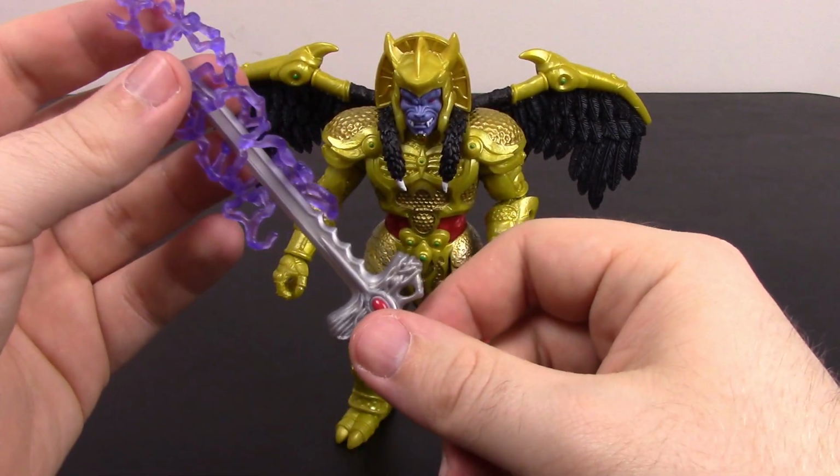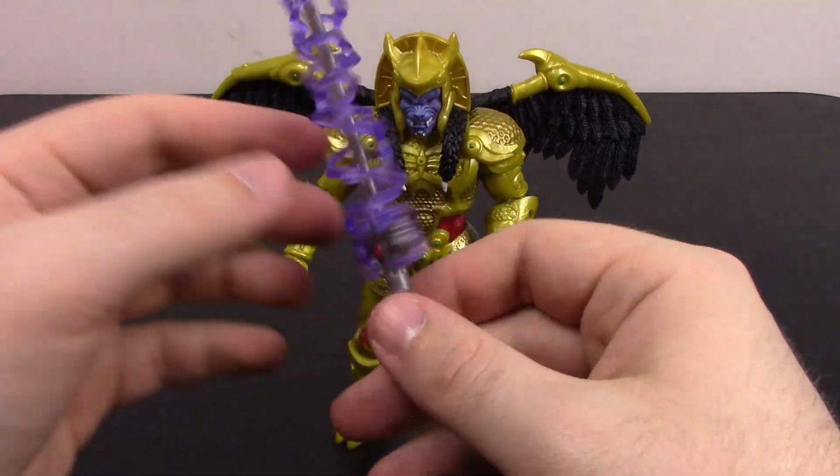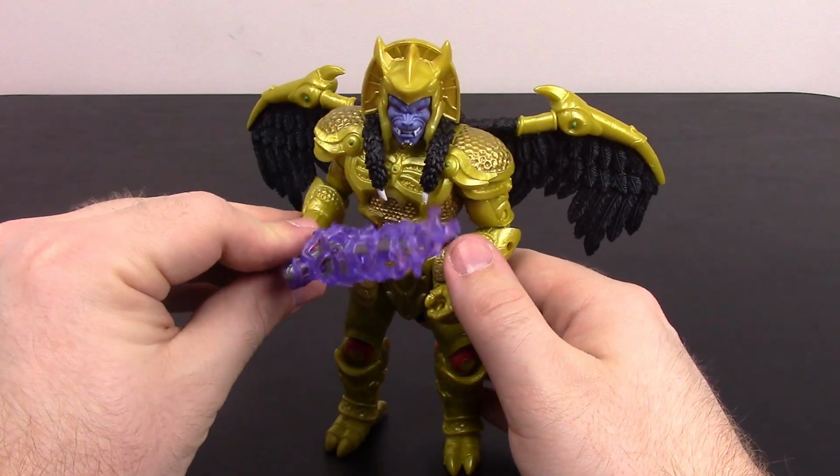And then we have the purple effect here that just slides on. Again, I don't know how it's supposed to go on exactly, but it looks pretty cool there. And then we can obviously give it to him. So there we go. It looks like that with the sword on.